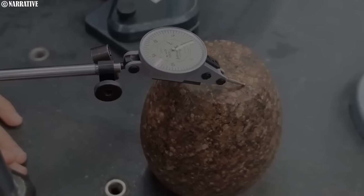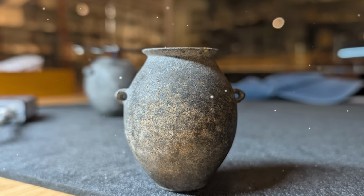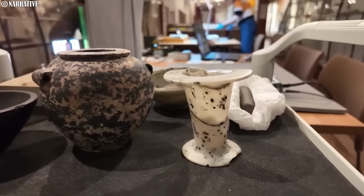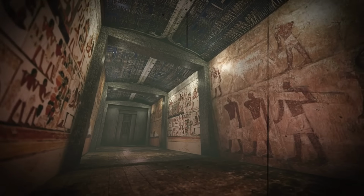And yet, this vase defied all logic. Between the handles, the same perfect symmetry persisted, unbroken, seamless, immaculate, every measurement aligned flawlessly. The artifact seemed to mock the limits of what was supposed to be possible in the ancient world.